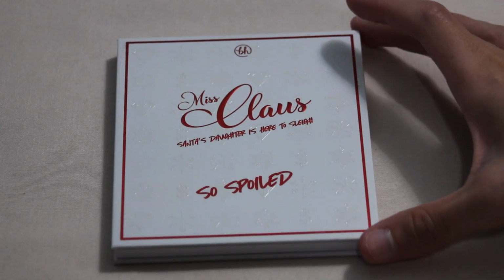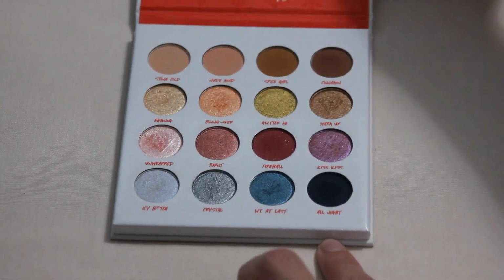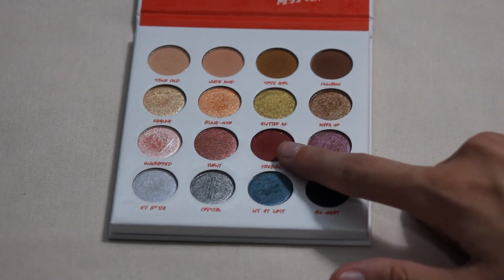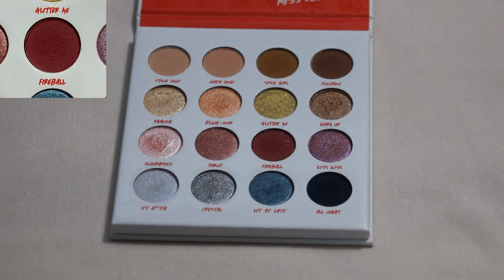So next we have my BH Cosmetics Miss Claus So Spoiled palette. This palette is just adorable. So the shade we rolled in is Fireball, which I'm super excited about. There aren't many shades in this palette that I don't like, so I am happy that we got that one, and I think it'll be a good opportunity to reach for this palette.